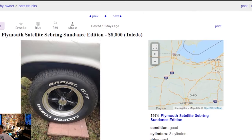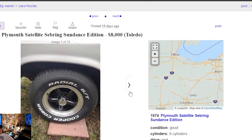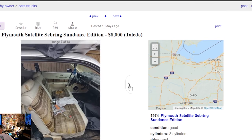On the Craigslist. 1974 Plymouth Satellite Sebring Sundance Edition. Wants $8,000 for this. Posted 19 days ago. Updated it 17 days ago. This car's been totaled. But boy, it was a nice one. So it does say he's got a quarter panel coming along with it.